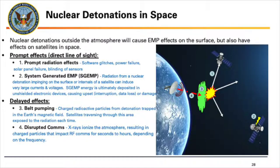Now, besides the immediate effects, the direct line of sight effects, we also have a couple delayed effects. First is belt pumping, represented by my radioactive green cloud there. When my weapon detonates, I still get those fission products. They're not going to become fallout because they're not mixing with the ground, because it was at a fallout-free height of burst, definitely up in space. But those fission products are still charged particles, so they are affected by the Earth's magnetic field. They get trapped there in the Earth's magnetic field as they decay away over time.